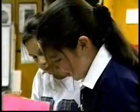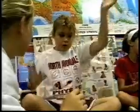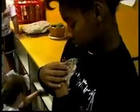Imagine a school that is a true community of learners, where children actually teach and learn from each other as well as the teacher, and assume their share of responsibility for maintaining the classroom environment.